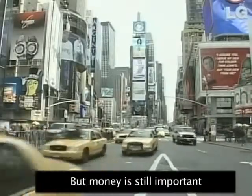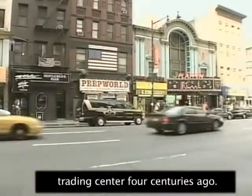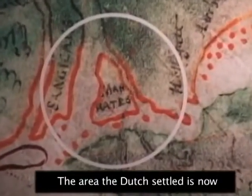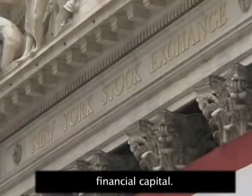But money is still important on the island that began as a trading center 4 centuries ago. The area the Dutch settled is now Wall Street, the world's financial capital.